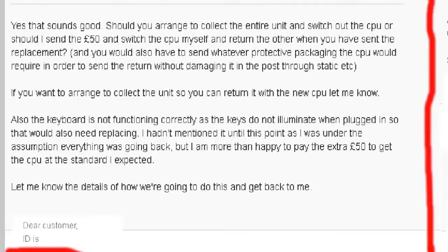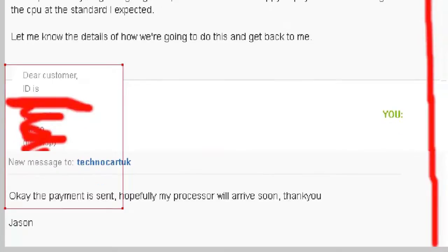Also, the keyboard's not functioning. Doesn't mention anything about that. Scummy scum scum. Wants to get away with it. That's his email address wiped out so that you can't see it, because I'm protecting it, but Technocart UK, don't buy from them. The scummers! Okay, the payment is sent.